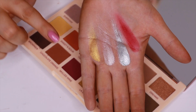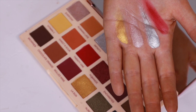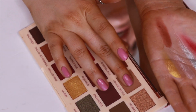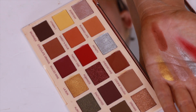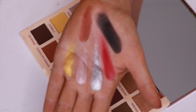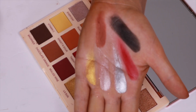The mattes are definitely better in this palette compared to the previous one. They just feel so much more pigmented. And again, you've got your neutral shades and then you've got loads of pops of colour. So that cookie dough shade here is what she's put, I'm pretty sure she's put that into her mini palette. But yeah, it's such a beautiful shade that you can just pop all over the lid or just in the crease or something like that. Wow, that's a very pigmented shade. So this is the Extra Spice palette, but that silver is outstanding.